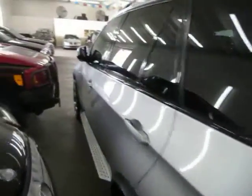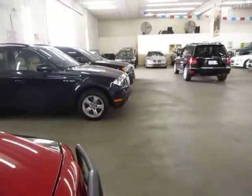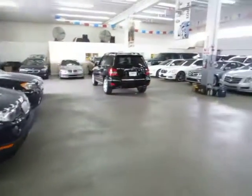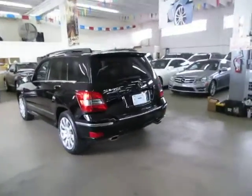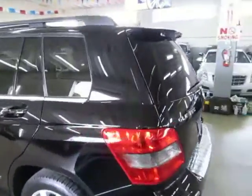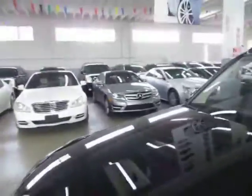I called two different Mercedes-Benz dealerships to find out what the manufacturer bought the vehicle back for, and that's what they both told me. There were no mechanical issues whatsoever that reoccurred. As you can see, these molding trims here are in perfect shape. So whatever the issue was, it looks like it was corrected. I don't know if it was this year. Maybe these are starting to peel too from the side a little bit, but they're still in great shape. Let's go check out the other side.